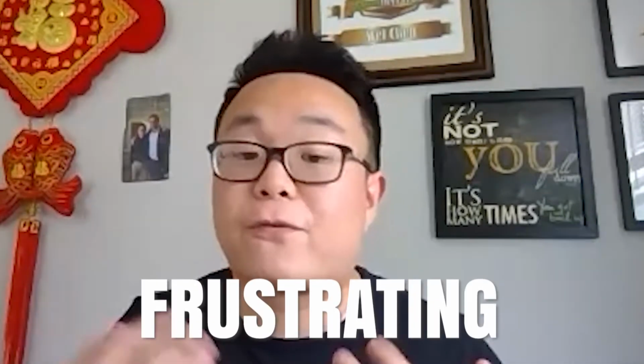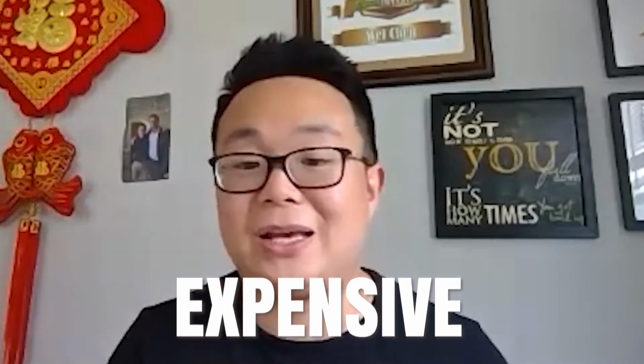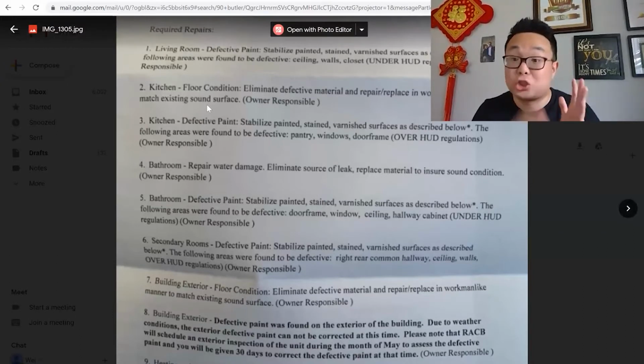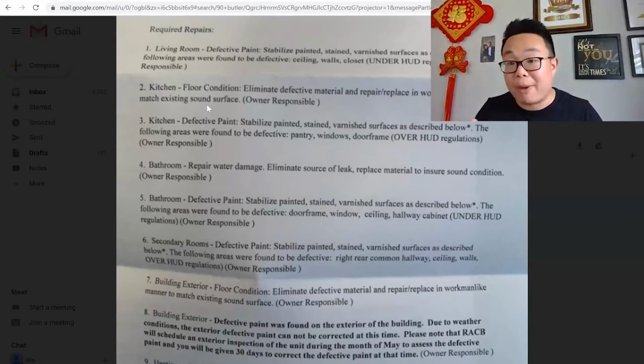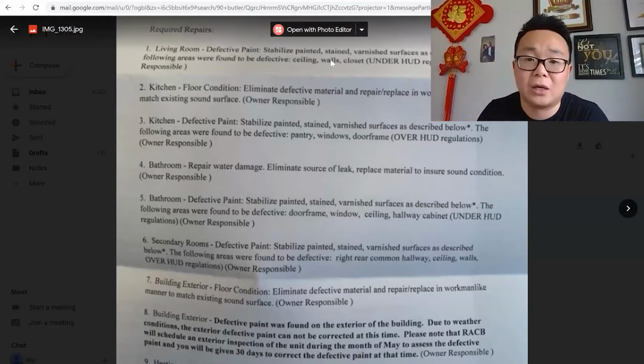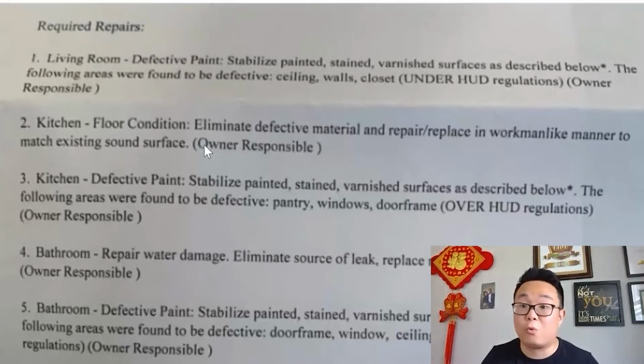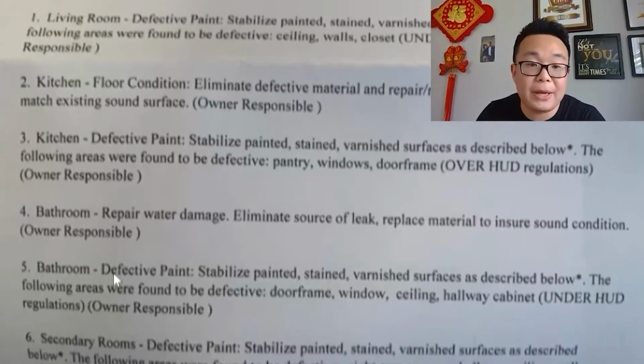So to show how frustrating and expensive it is, let me show you an example on one of my properties. So here we can look at the repairs. This is just the interior repairs, and it's 3 pages long. So let me give you what they're asking. If you see here, look at defective paint, that means the peeling paint. The floor condition, so I had to replace the floor with brand new flooring. Paint again, water damage, paint.